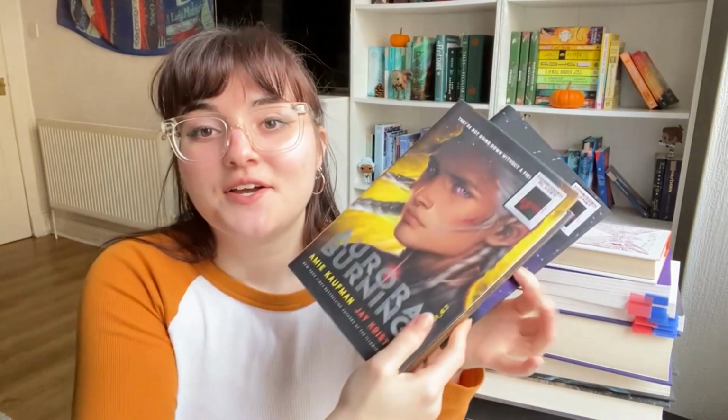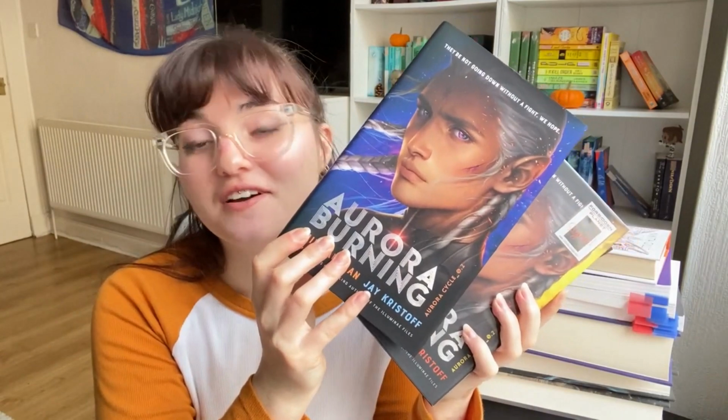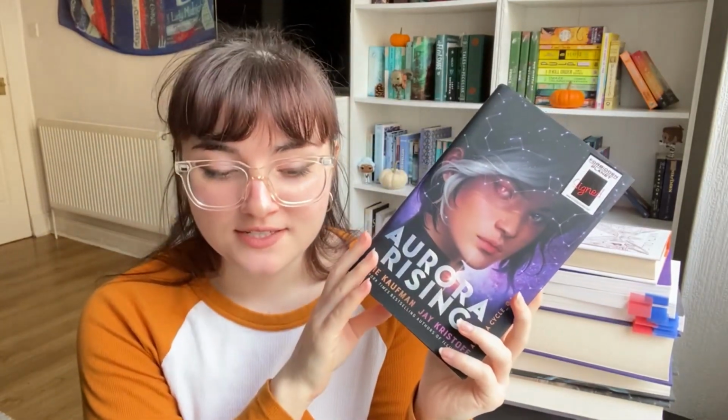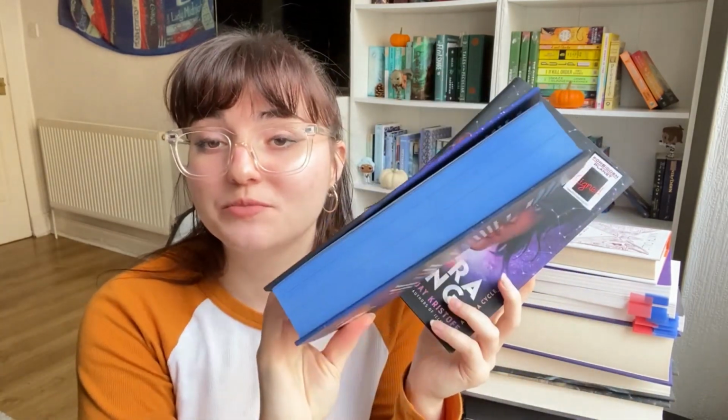The next books are all from a series, and that is Aurora Rising and Aurora Burning. And I also have the Illumicrate edition of Aurora Burning, and because I cannot hold all of these, I'll just put the Aurora Burning down. So yeah, I have Aurora Rising. This is the signed Forbidden Planet edition, and so is this one. And I think I got these two from also an eBay auction. And the Fairy Loot edition with the blue sprayed edges, I do not remember what I got it from, to be honest. So these books are sci-fi, and that's about as far as my knowledge on these books goes.